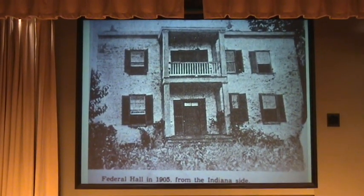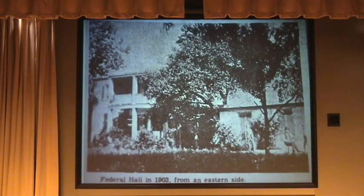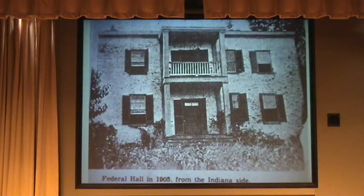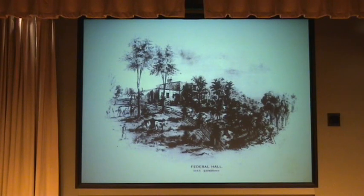facing the river. This was Jacob Piatt, another fabulous soldier of the Revolutionary War, close compatriot of Washington. He built this, this is Federal Hall. This is another view from the eastern side of Federal Hall. The Piatt family, they were so distinguished and such an important contribution both to the foundation of our country and to its early development. That's the picture of Federal Hall.